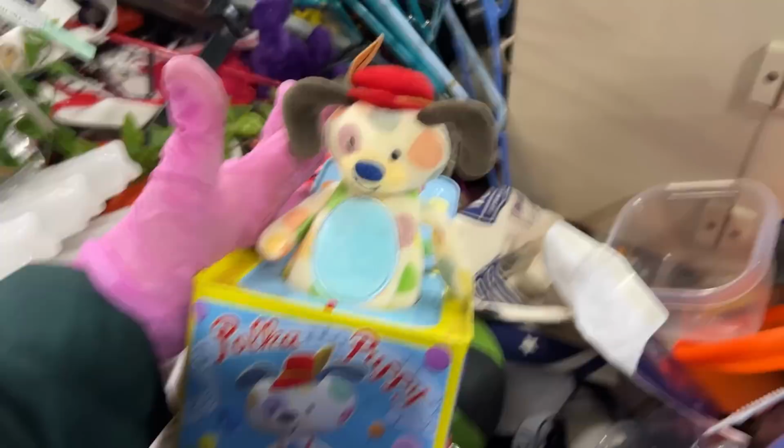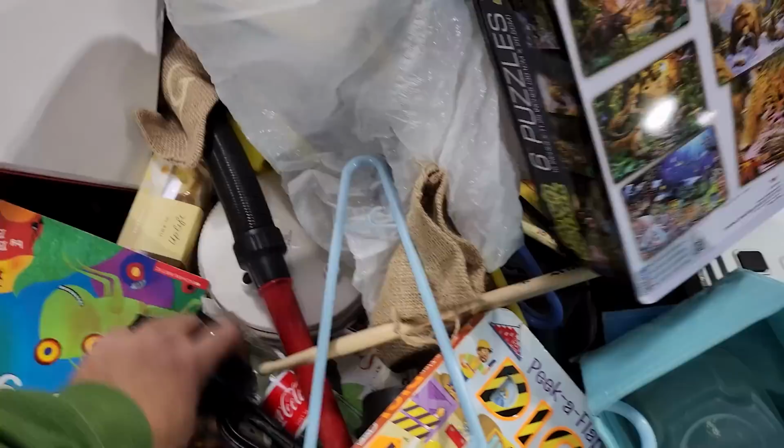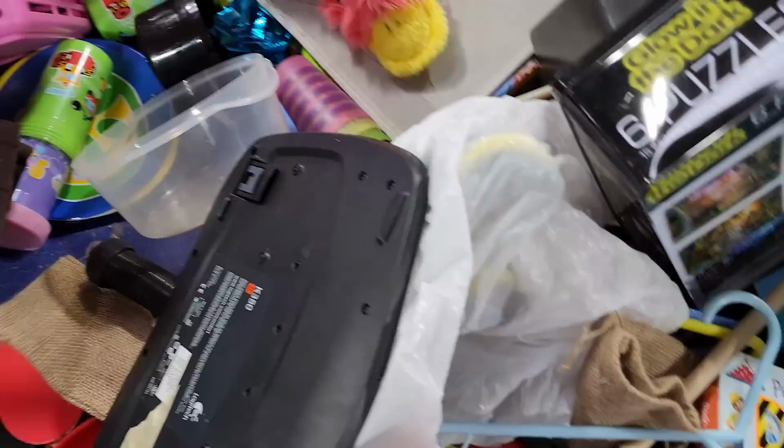Oh, there you are. Oh, I think that's the cord I needed. That's one of the cords. I just need the dang power adapter now. Is it?